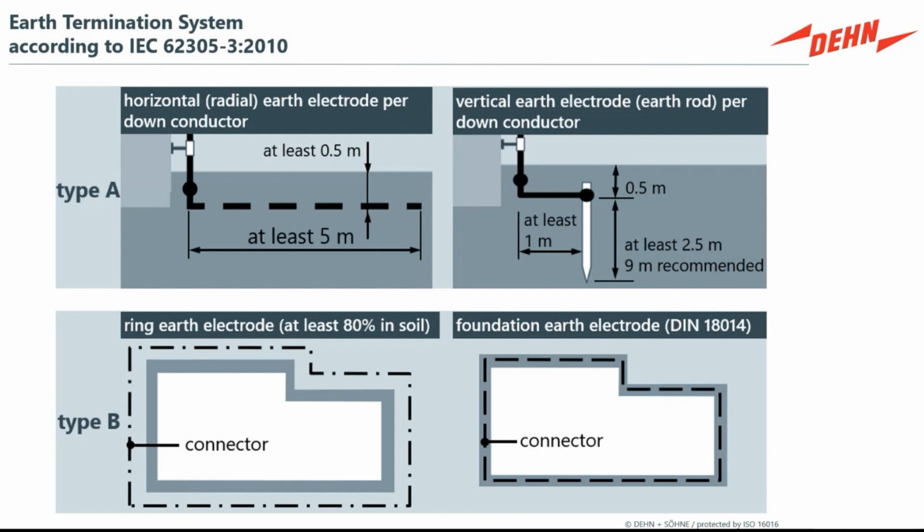Great alternative is a type B, and this is also very commonly seen in NFPA 780. It's a ring around the structure, and sometimes it's embedded within the foundation. And when that's done, you have to be very careful that it's done correctly, that it's properly bonded in with the rebar. But this is an acceptable type of a grounding system.